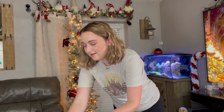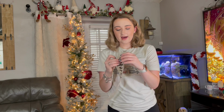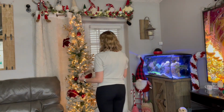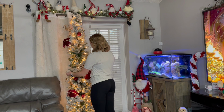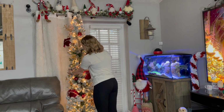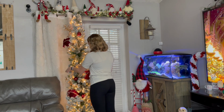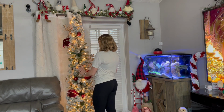Now that those are in, I think I'll add this banner. I got this off of Etsy and they did have many other ones that said different things. They had, I solemnly swear that I'm up to no good, but I just thought that this was good for Christmas, so I just tuck it in like so. Kind of take it and wrap it across and just tuck it in so you can see it.